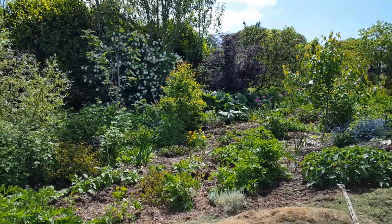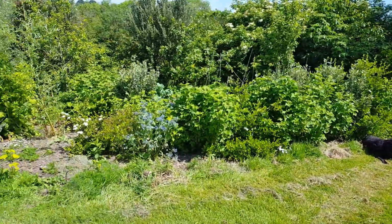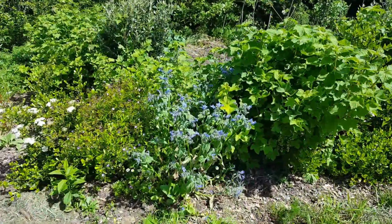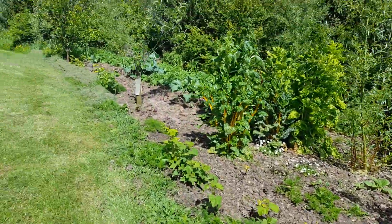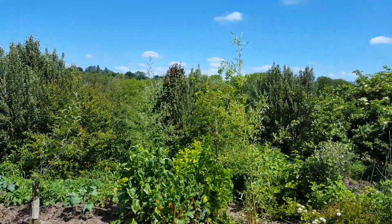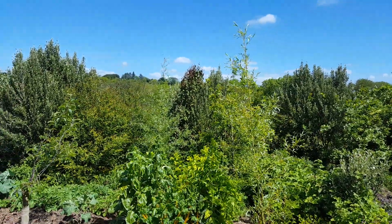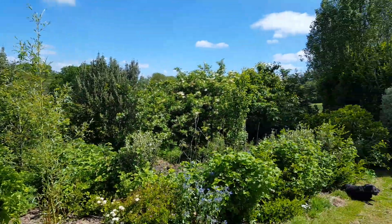Guelder rose is blooming well. Also borage is in full bloom. And there's some nice leaf colour on this Cercidiphyllum tree, which seems to be taking well to the warm weather.